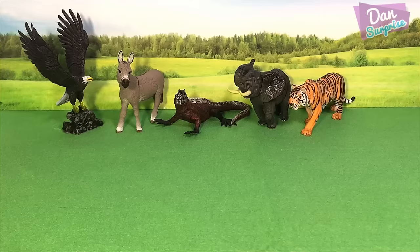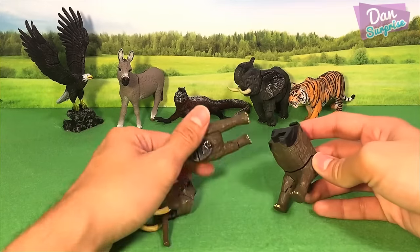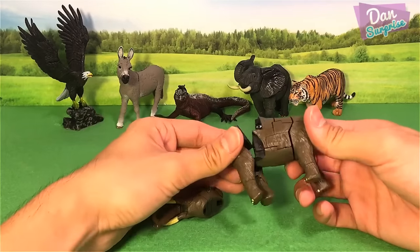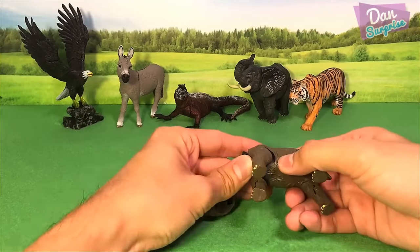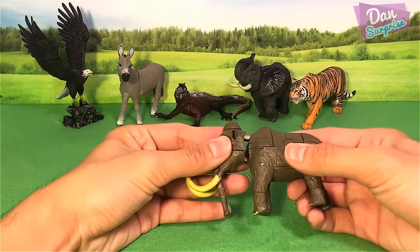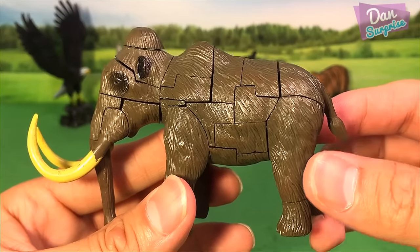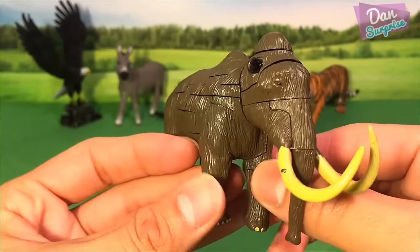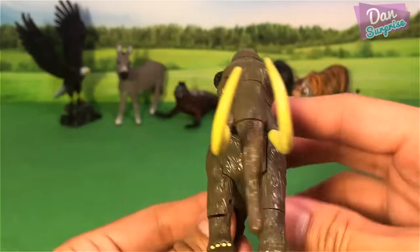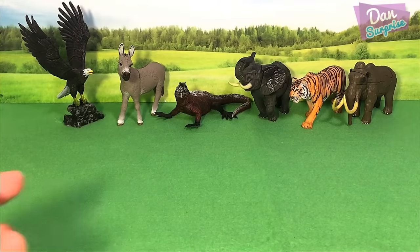Next, let's have a look at this. What is this animal? Let's have a look. Looks like we have another elephant. So let's try to fix this one up. The body to the two front legs followed by the head. So this one over here is actually a woolly mammoth. A woolly mammoth is a prehistoric animal, okay? And it's believed to be closely related to modern day elephants.